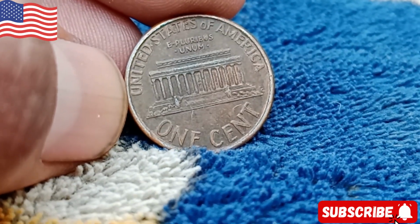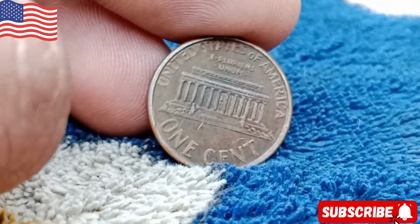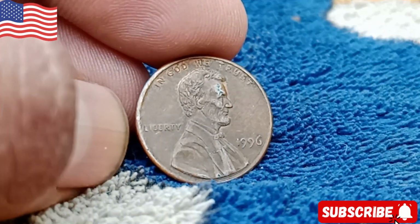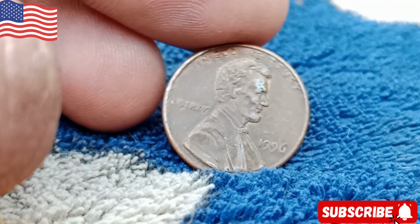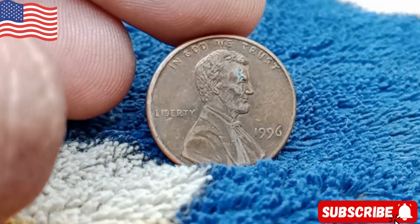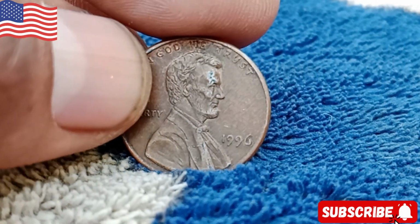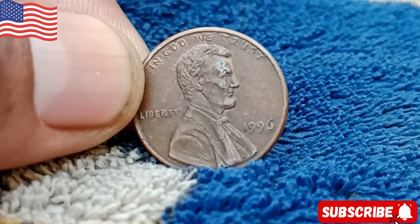Beyond individual collector value, let's take a moment to think about the big worth of this coin in circulation. The United States produced billions of 1-cent coins in the 1990s, and even today, pennies make up a massive portion of the coins in circulation. If you were to gather all the 1996 1-cent coins that were minted and multiply their total count, you would be looking at millions of dollars in face value still out there in circulation. Even though each one, on its own, is just a penny, together they represent an enormous sum of money moving through the economy, proving that even the smallest denomination plays a big role.